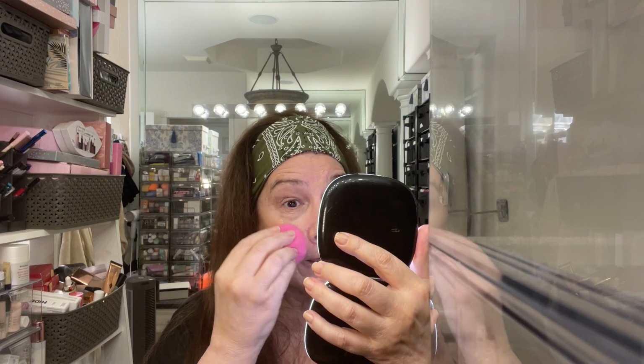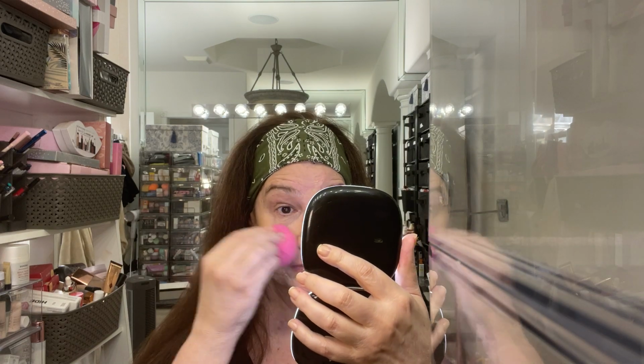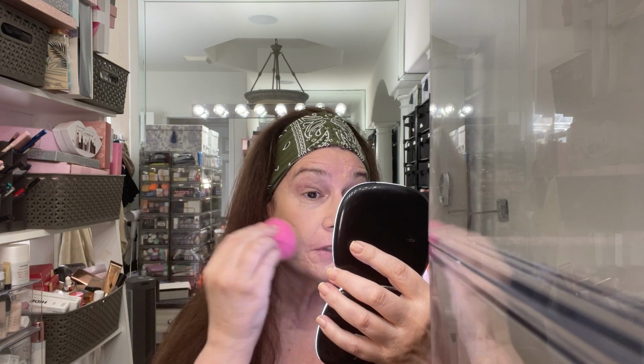I have to get used to talking while I'm putting my makeup on. Usually this is where either I have music playing or I just get my head around some thoughts of what I'm going to do today. So it's a little bit out of the norm for me to be talking while I'm putting on makeup, but we'll have to get used to it.